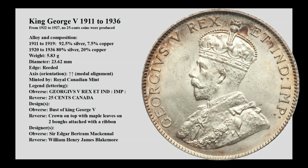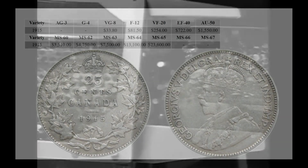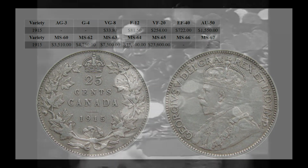However, the 1911 quarter is especially noteworthy as it was part of the controversial Godless series, an error where the Latin phrase Dei Gratia was omitted. This led to public outcry, and subsequent issues quickly reverted to the traditional inscription. Additionally, the 1915 quarter is a key piece from this era. Its design reflects the craftsmanship of the time. In almost uncirculated condition, it can command around $1,500. In mint state, it may exceed $23,000.